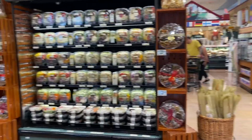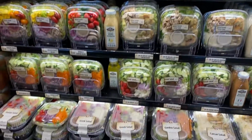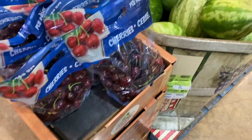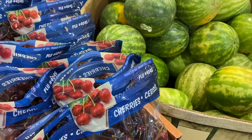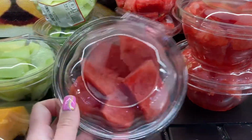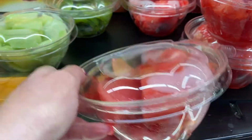And we are going into Uncle Giuseppe's. I don't know how much I could really talk in the store, so I'm just going to show you a couple of things that I am purchasing today for our beach trip tomorrow. Some salad for the beach tomorrow is definitely a must. I like to have salad on the beach. I like to have fruit at the beach, so we're gonna pick up some cherries and some watermelon. So I think I'm going to get this watermelon since it's already cut up and I can easily put it in the cooler. So that's what I'm going to do.